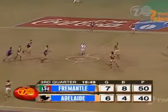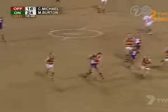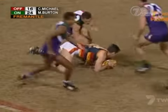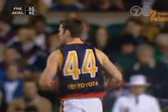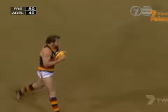Well, a question could be asked as to whether that decision was correct by the umpire, but he didn't waste any time, and neither does Fletcher. He gets it towards half forward, but wasn't that a good mark taken by Peter Caven in the key half-back position? 10 points is the margin. It was 10 points at half-time, a goal each so far in this third quarter.